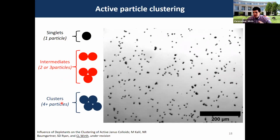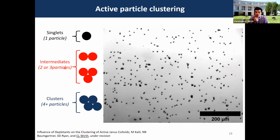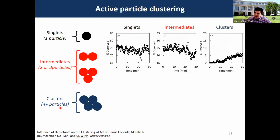What you see is that we track singlets, intermediates, and clusters. That's nominally how we do the experiment: we track all the singlets, we track intermediates of these active particles, where the intermediates are doublets and triplets, and then we have clusters, which are considered to be four or more. We see that as you add peroxide, you start to increase the probability of clusters forming. These are data for ensembles in 3% hydrogen peroxide, and I should note that these data are for just a single video. So in a single video, you get fluctuations of all of these populations. That's why singlets and intermediates have a wide distribution of data, whereas clusters have a somewhat tighter distribution.